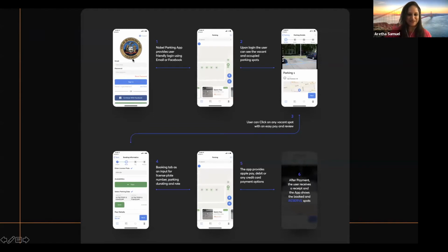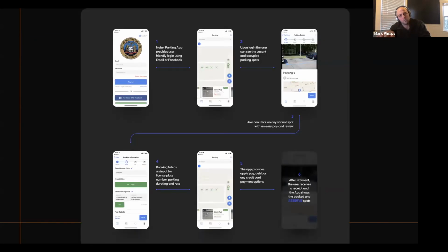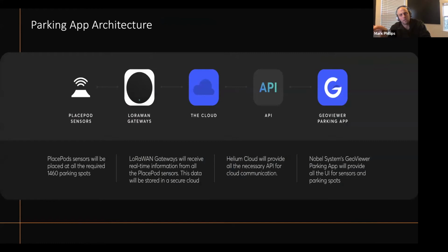Sorry, it's so small, but this is how our parking application will work. They'll open it, sign in, and then you can see all of the vacant spots as you drive in. So you can plan your parking, and then as you drive in, it will turn red, and then it will pop up, and then you can book and then pay, and then that will be sent over to the parking enforcement.